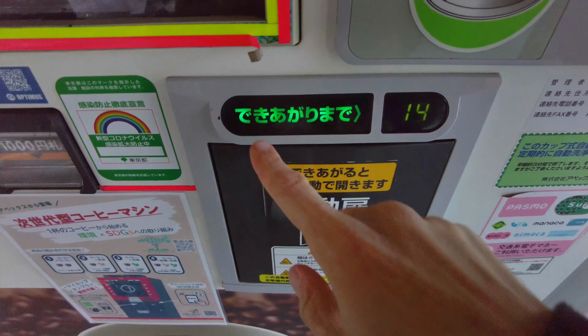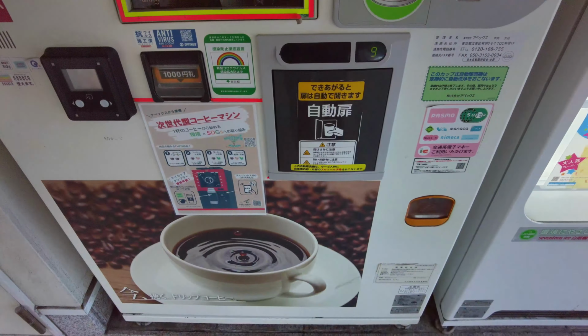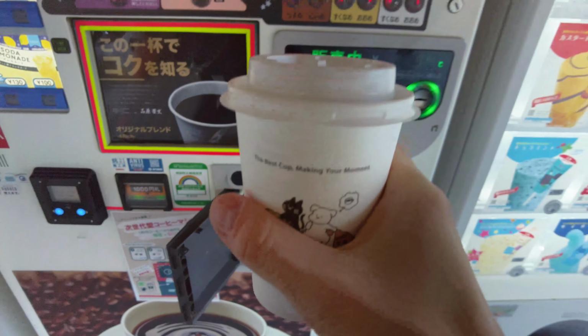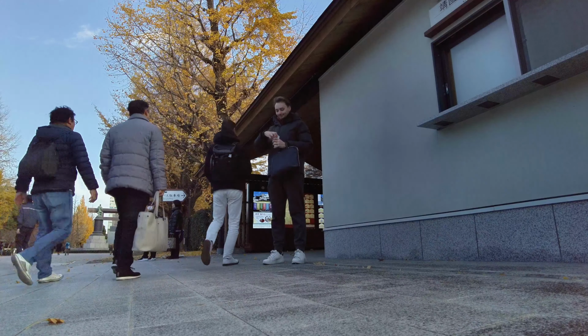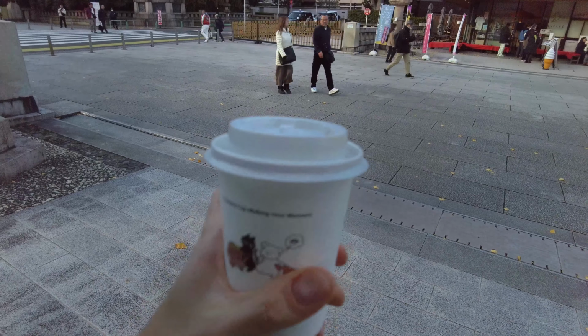What's written here, until completion, which means until the completion. 2, 1, open up. You see? I learned something, huh? From yesterday. Great job, Michael. Okay, let me taste it. Well, I would say that's just right. In Japanese, chōdo ii. I guess that's something real good.